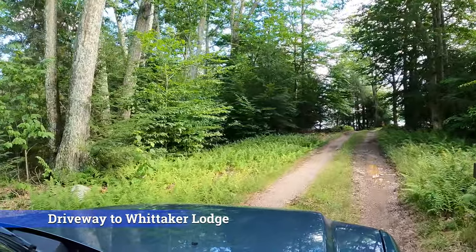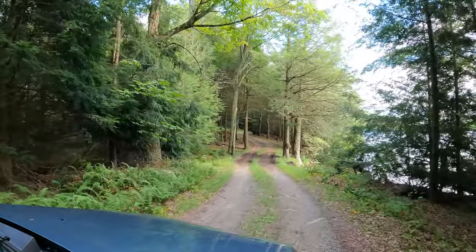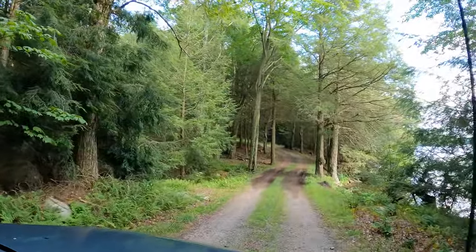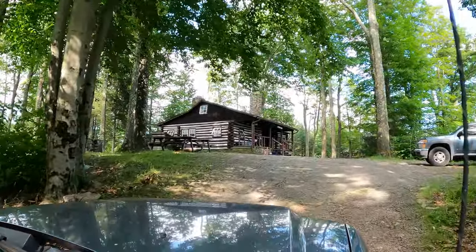Whitaker Lodge is a large cabin that sleeps 8. It is the perfect lodging if you're looking for privacy. It is on its own small peninsula, away from the other campgrounds and cabins. But we found you.